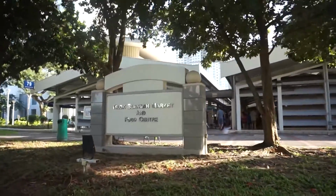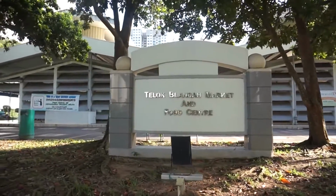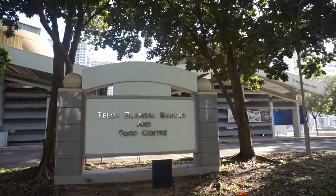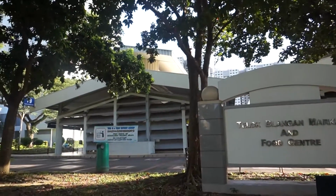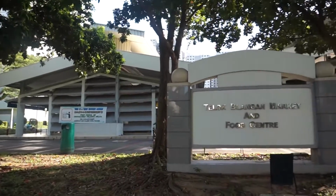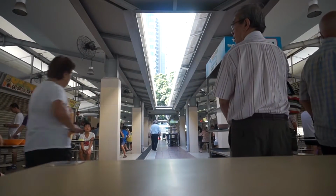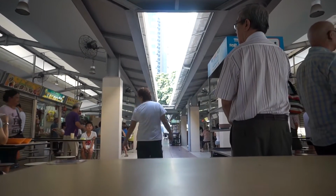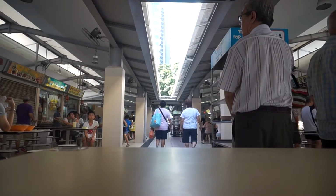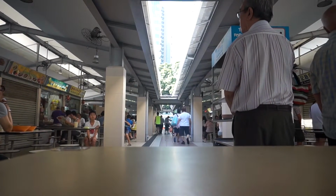Actually, it's called Telok Blangah Market and Food Centre, but normally I will just leave out the market part. So this is another food center that you can come here, but majority of the food here only opens for breakfast and lunch. So if you want to eat here, you have to come during those timings. And this is just a view of the food center itself. It's actually quite small with limited sitting areas.